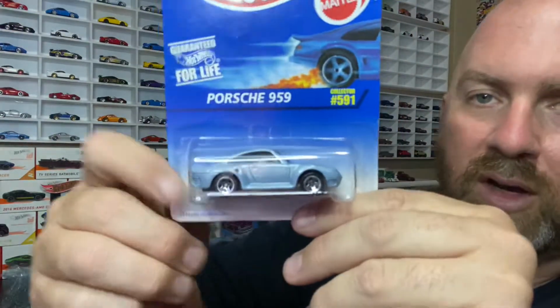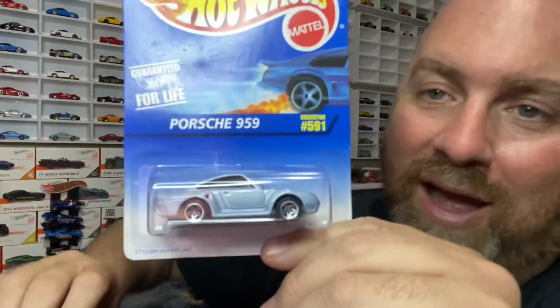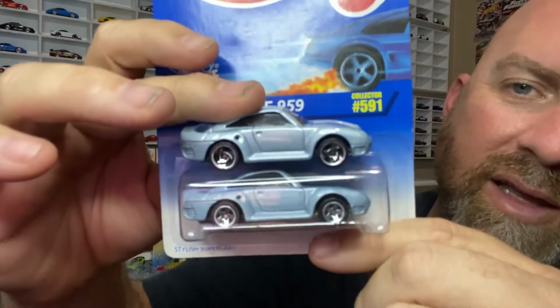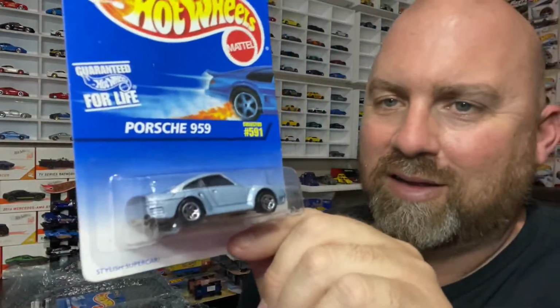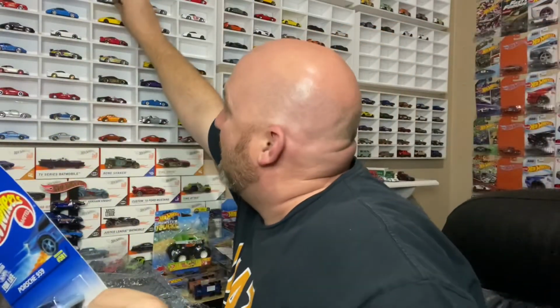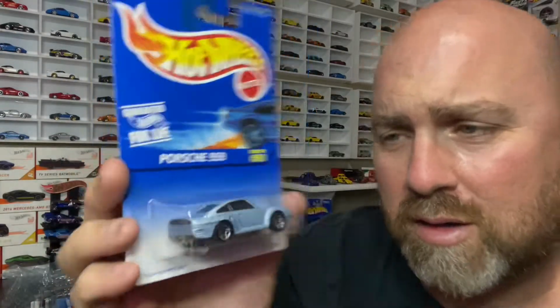This is really cool. Okay, so look here. Look. This is why I'm saying it's cool. I have this car, different wheels. Look at that. Outstanding. I love it. Hey, do you guys know why the Porsche 959 is such a cool car?